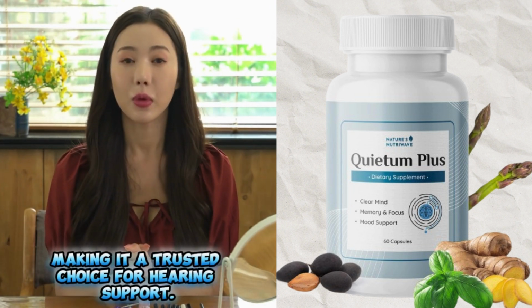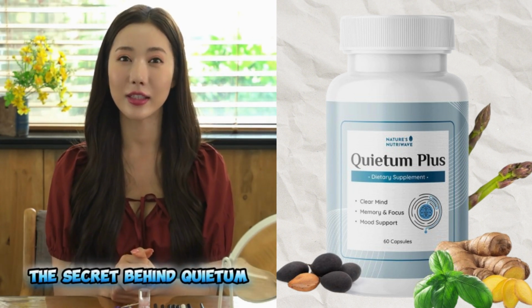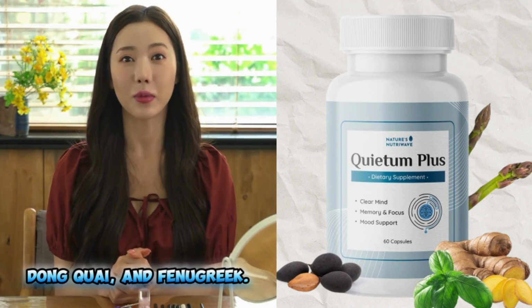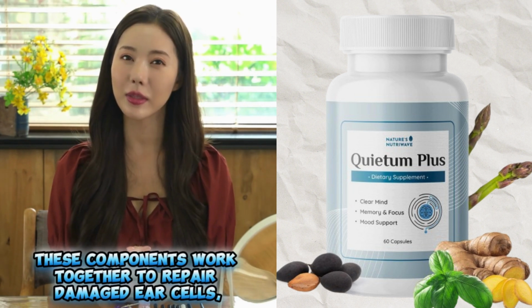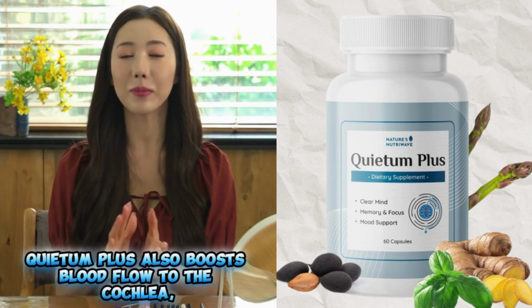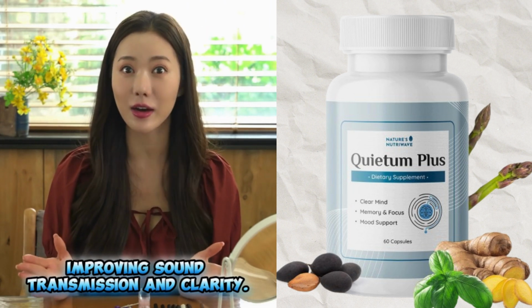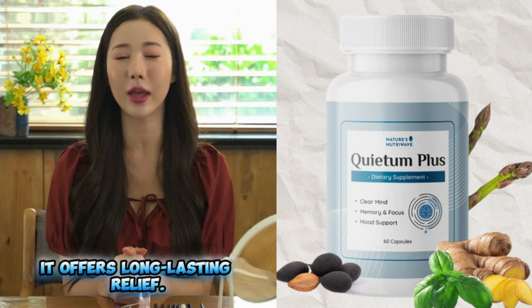How Quietum Plus works. The secret behind Quietum Plus lies in its powerful natural ingredients like yam, dong quai, and fenugreek. These components work together to repair damaged ear cells, reduce inflammation, and nourish auditory pathways. Quietum Plus also boosts blood flow to the cochlea, improving sound transmission and clarity. By tackling the root causes of hearing issues, it offers long-lasting relief.